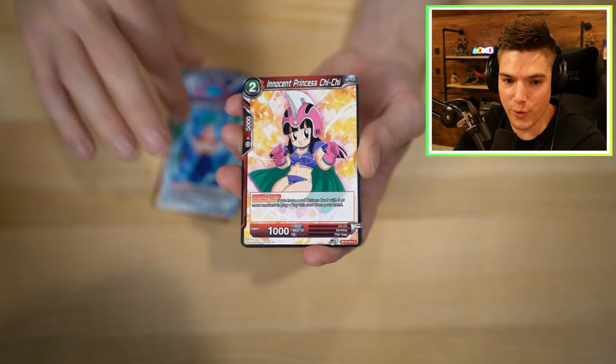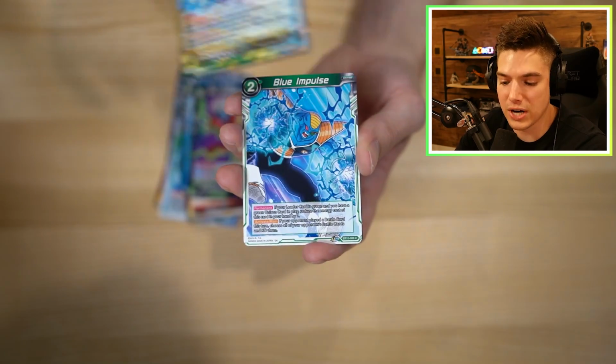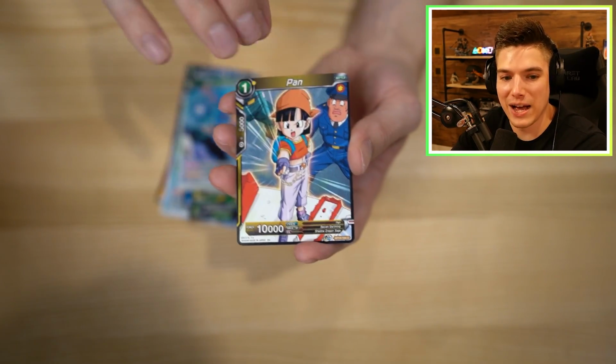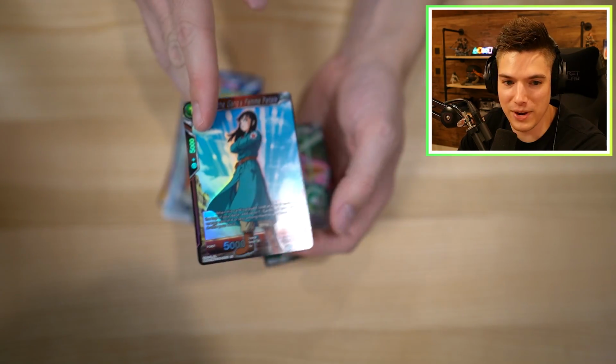Right, we got another Zeno. We got the Zeno I wanted. When I was looking at the previews for this on the Dragon Ball Super Card Game official site, I was like, I really hope I pull an SR Zeno. And we did that. So, hey, we got a foil Mai.